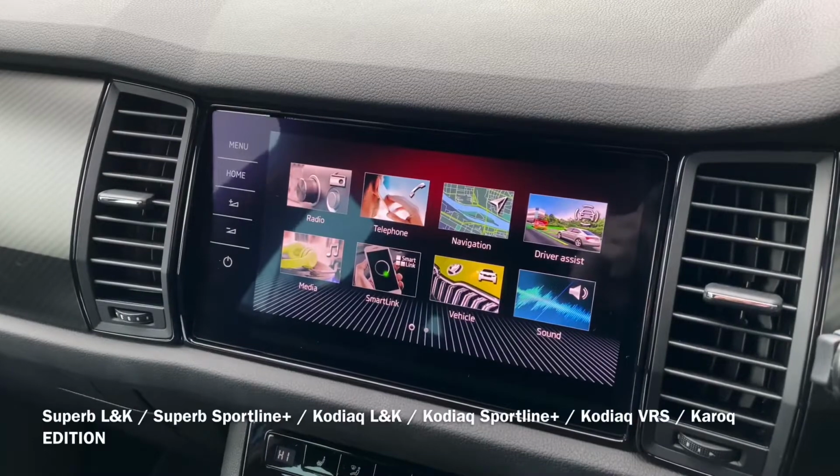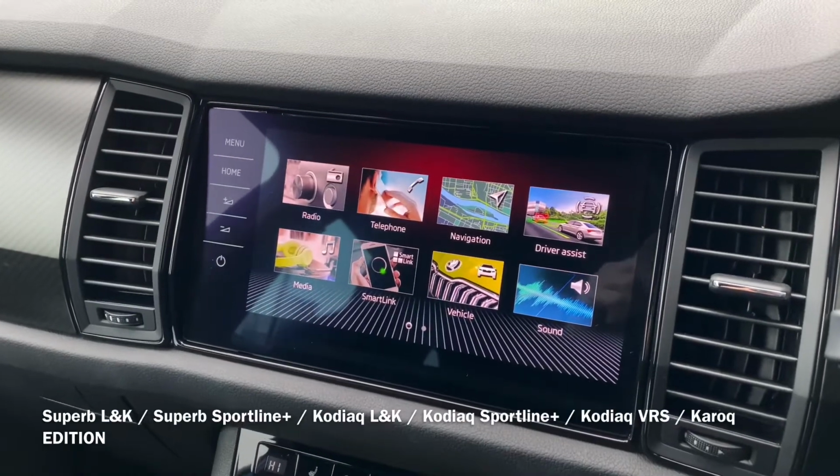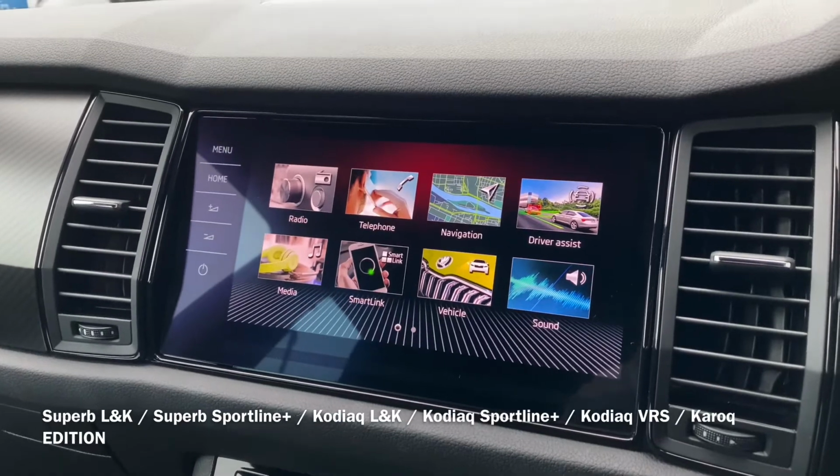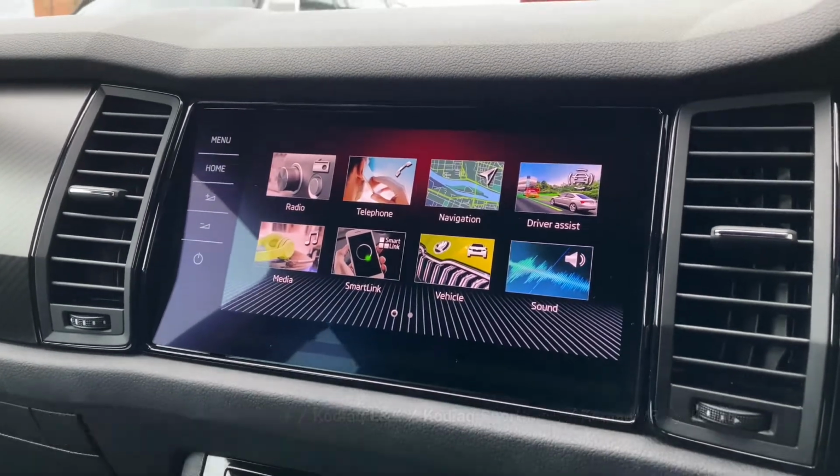Next up is the 9.2-inch Columbus system, which is available on our higher spec models such as the ones listed below. This particular example is a Kodiaq VRS.